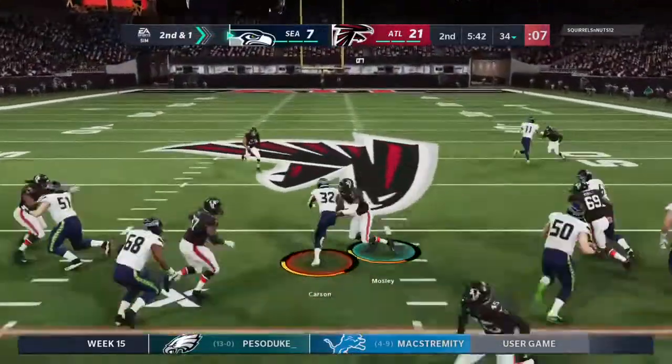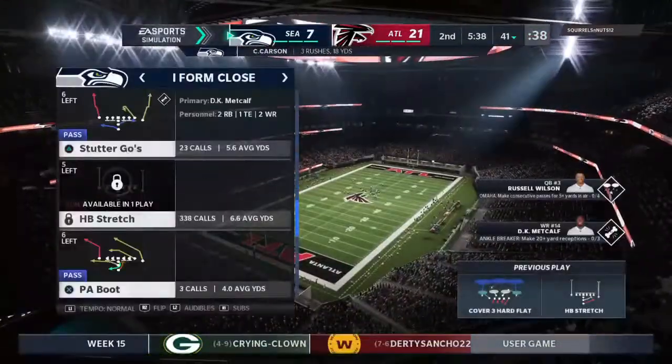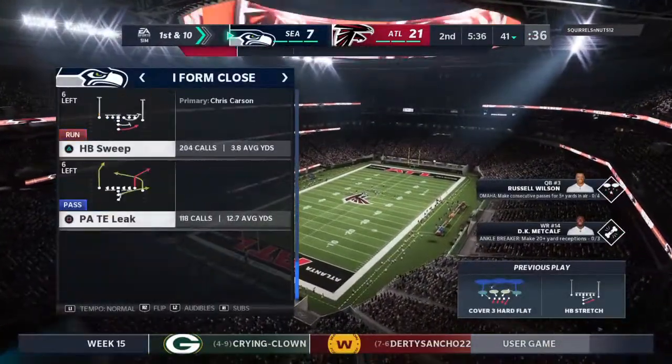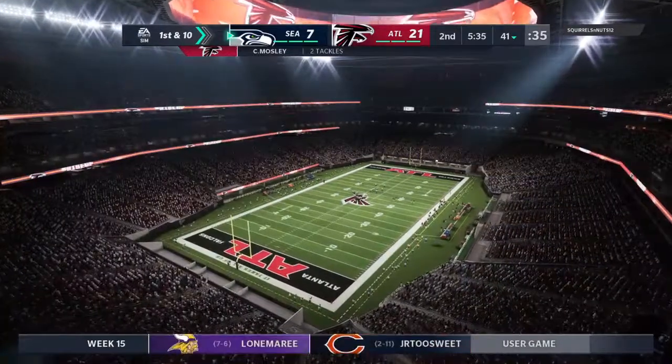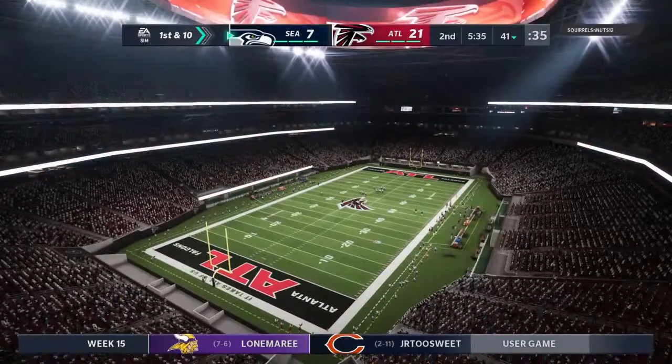On 2nd down now, it's Carson. 7 yards there and a first down. For a lot of guys playing this game, there's no better feeling than running right through a tackle. He's able to lower his center of gravity and churn his legs for a really nice pickup.